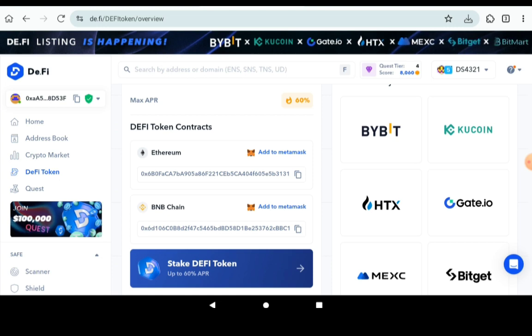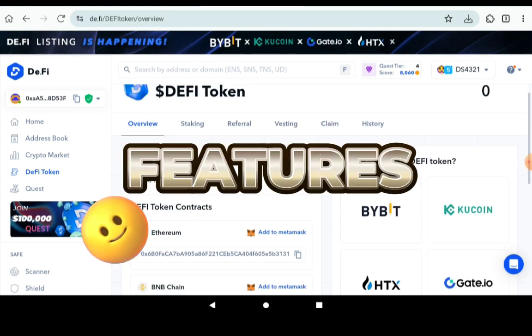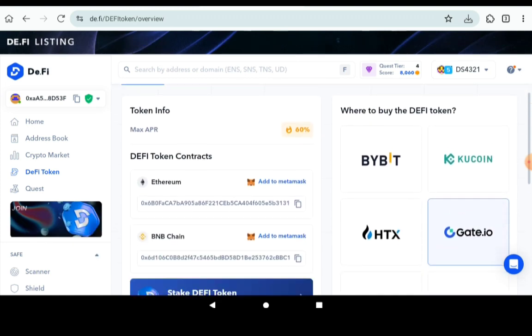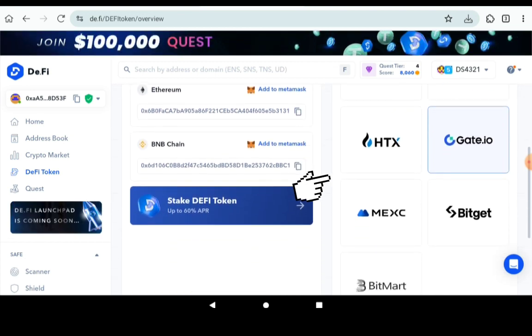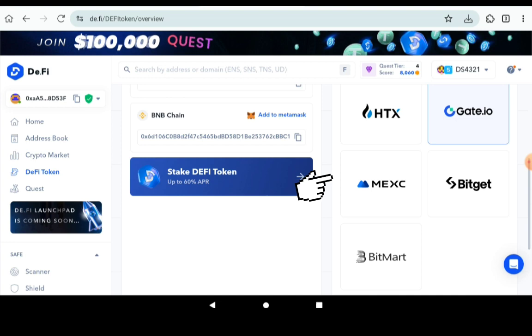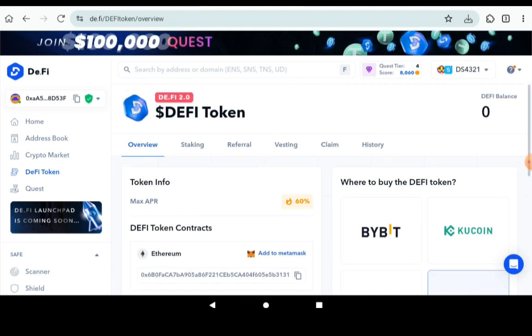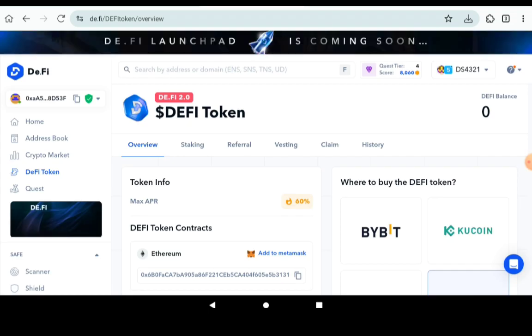Now then, what are we going to do next? We are going to be looking into the features. As I already said, we already talked about the token contract address, and you can see by the side where you can buy the DeFi token: Bybit, KuCoin, HTX, Gate.io, MEXC, BitGet, and Bitmart. And there is not going to be any listing on any DEX, so make sure to not buy from there. Safety tip done. Then staking.